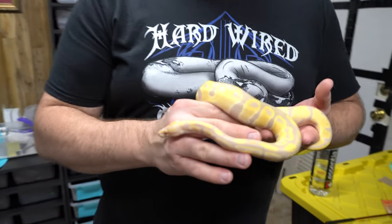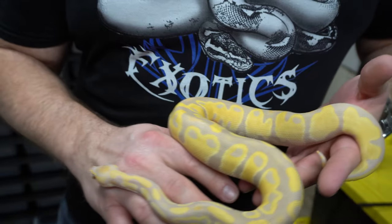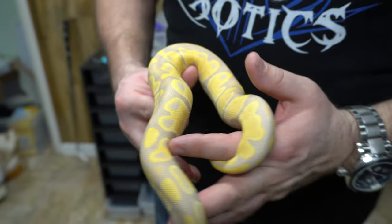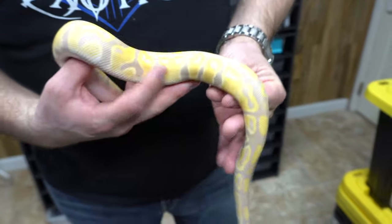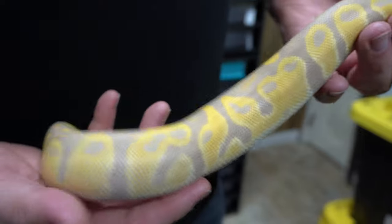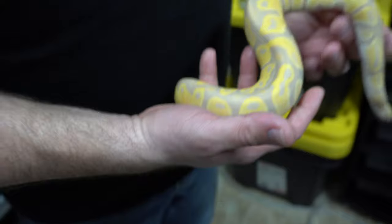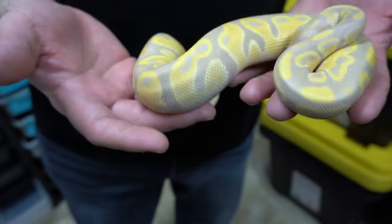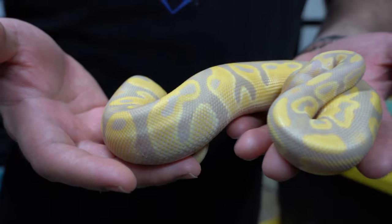One of our friends from Instagram actually messaged us and said, hey, why don't you showcase the candy gene? So this is a candy het pied. It's 100% het pied. And it's just like albino, but it's lavender where the whites would be. So you can see the dark purplish color between the pattern. They tend to stay a bit more colorful like this and contrasty as they age, which we really enjoy.